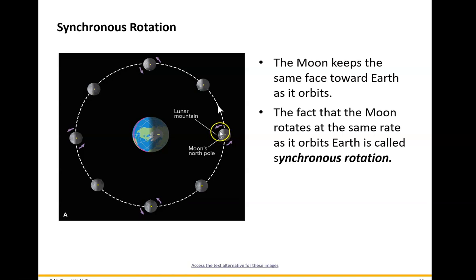And so here's how it goes. As the moon is rotating, watch this mountain. It was pointing off to the left. 90 degrees later, it's now pointing down the page. 180 degrees later, now it's pointing to the right. Notice it's rotated 180 degrees. And then 270 degrees, the moon is rotated around 270 degrees, and now this little mountain is pointing up. Then it completes itself, and now it's pointing again to the left. So that's called synchronous rotation.